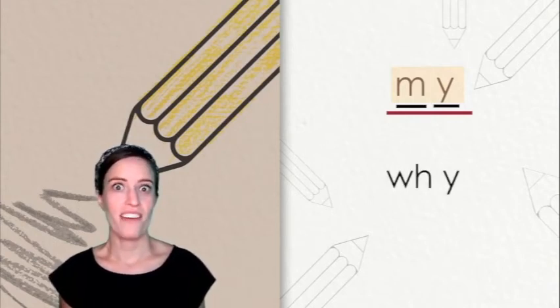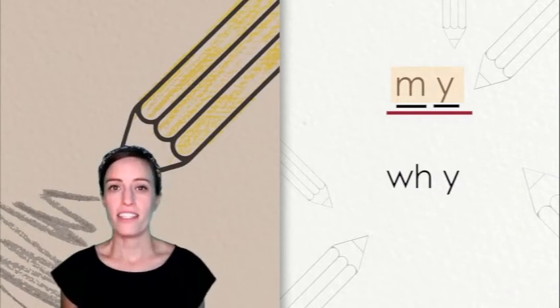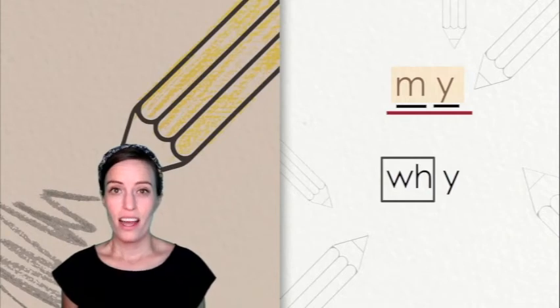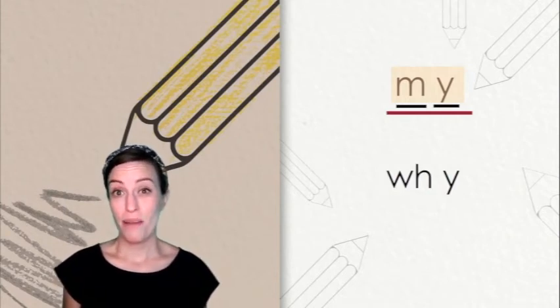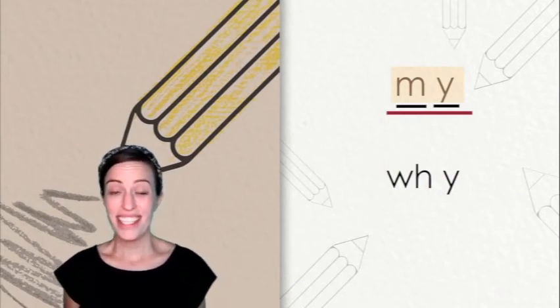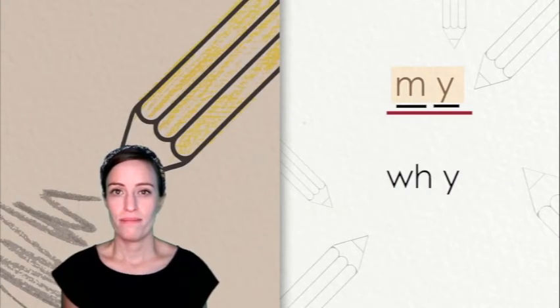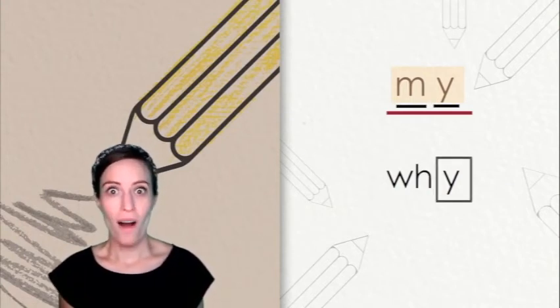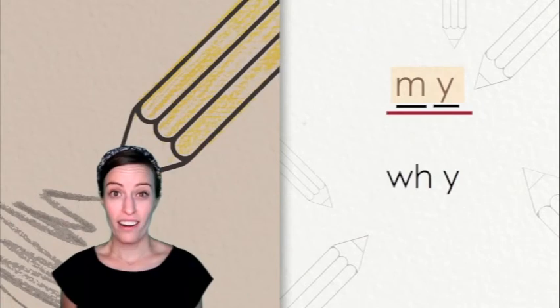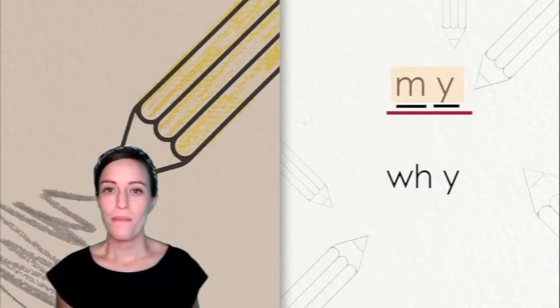Now, take a look at our next word. What has changed? That's right, the M has disappeared and it was replaced with the WH. WH is a digraph. The W and H work together to say W. Try that with me. W. What has stayed the same in this word? The Y is there. It still says I. Can you decode this new word? Go ahead and try. Let's do it together.